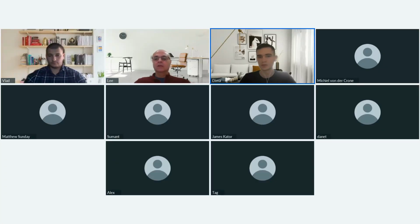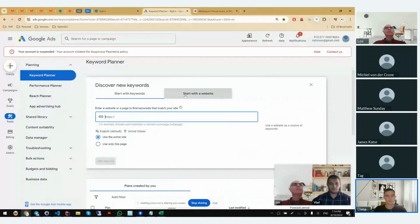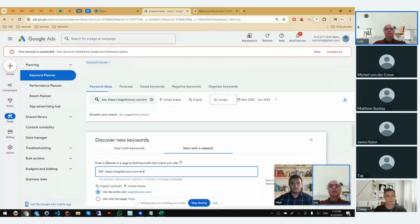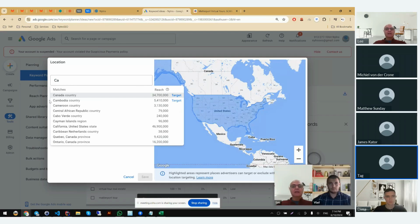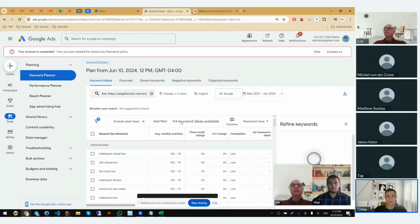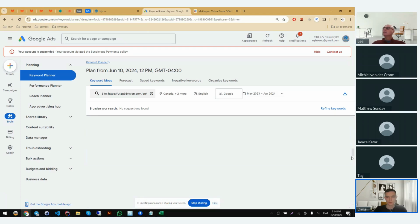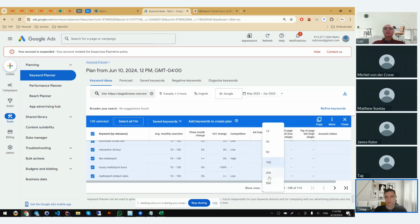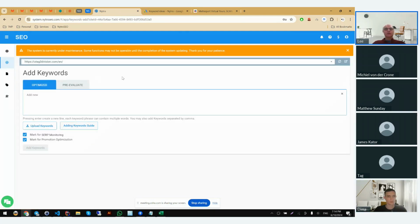Okay, I'm presenting this. Open ads. Discover starting the website. Yeah, I think put UK and France. So sorry, Canada, France, Canada, and Canada. Yes, Canada. Yeah. France also. Okay, so there is 114 keywords. So we just scroll down and choose the maximum here. Select all of them, then do a copy, add keywords, and add to pre-evaluation.